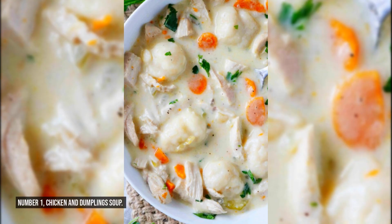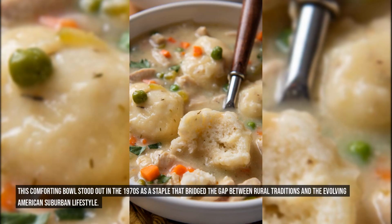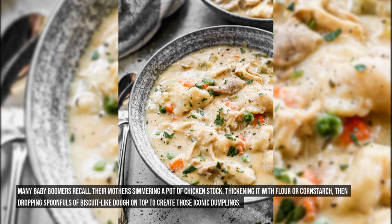Number 1. Chicken and dumplings soup. This comforting bowl stood out in the 1970s as a staple that bridged the gap between rural traditions and the evolving American suburban lifestyle. Many baby boomers recall their mothers simmering a pot of chicken stock, thickening it with flour or cornstarch, then dropping spoonfuls of biscuit-like dough on top to create those iconic dumplings.